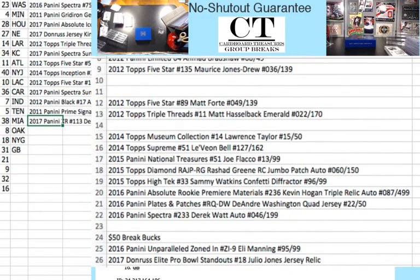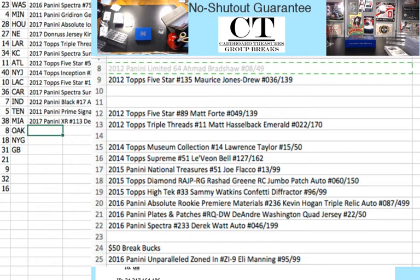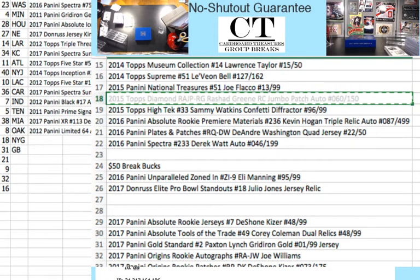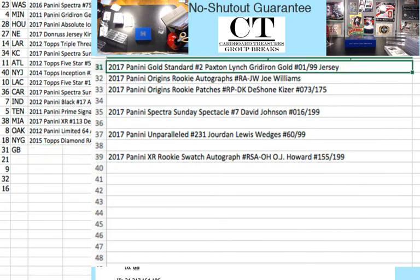Oakland, number 8. That is 2012 Panini Limited Ahmad Bradshaw, number 8 of 49. Giants, number 18. That's 2015 Topps Diamond Rashad Green Jumbo Patch Auto, number 60 of 150. That is our second Rashad Green patch that we've had. It's awesome looking. That'll be a cool card going to the Giants. Green Bay, number 31. That is 2017 Panini Gold Standard Paxton Lynch Gridiron Gold, number 1 of 99 Jersey Relic.